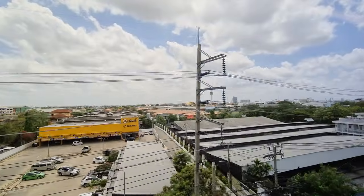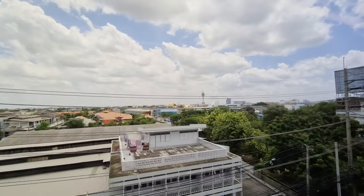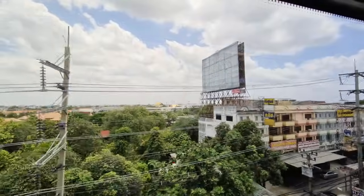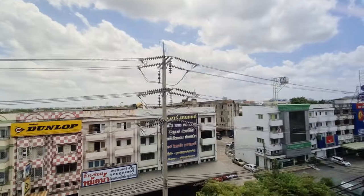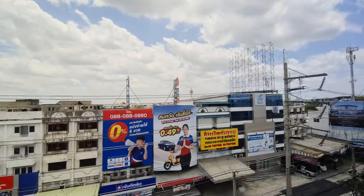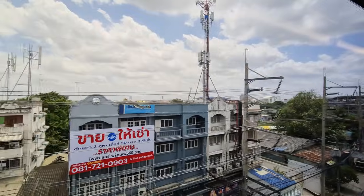Yeah, the view tower that you see there unfortunately hasn't opened yet. It does have really nice lights at night, so it's like a beacon, a sight to see, but unfortunately it's not possible to get in there yet. It's at the river mouth of the Chao Phraya River.